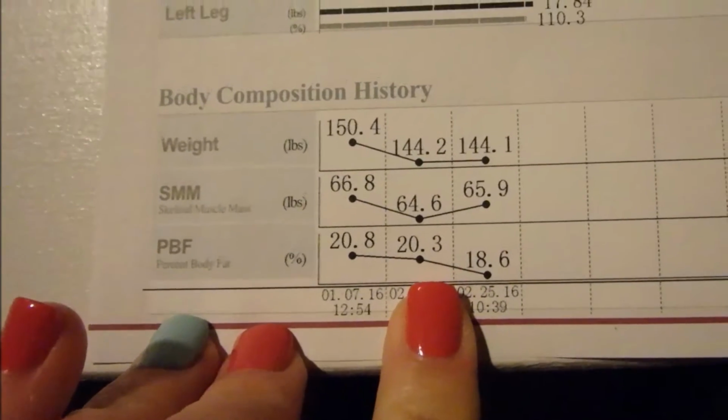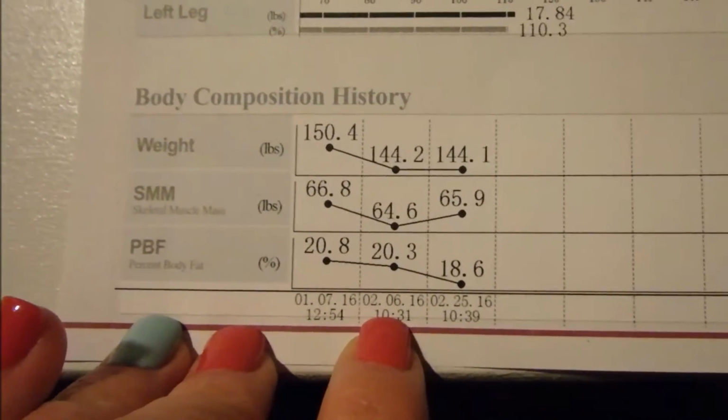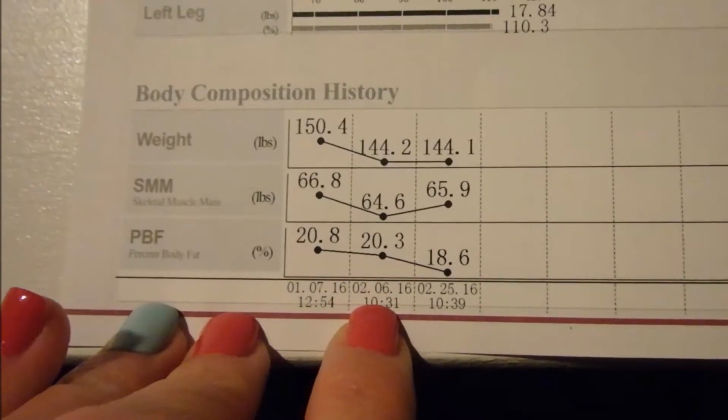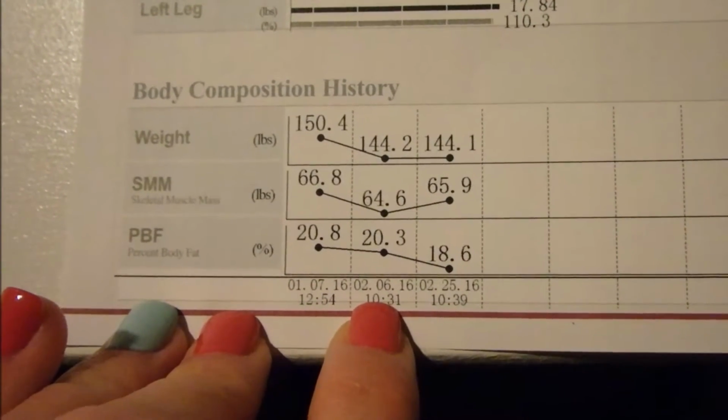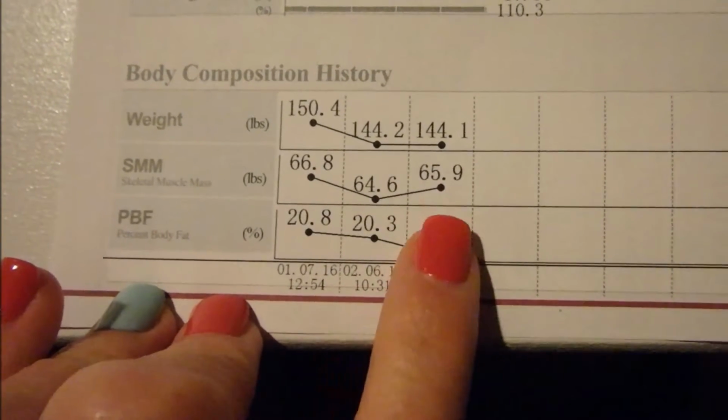not change very much. So this is kind of when I started training with my new trainer, and she bumped up my protein to 175 grams and kept my carbs moderate and my fat moderate. And look at what happened.